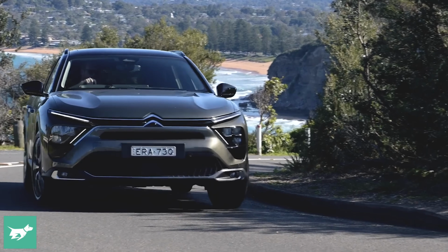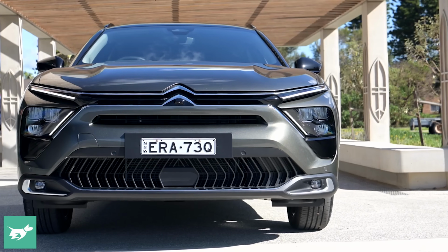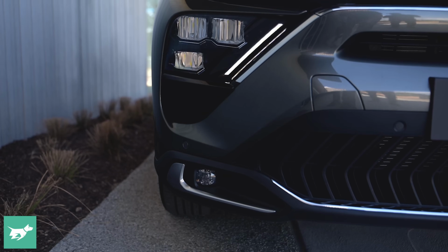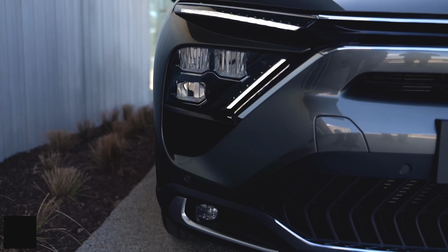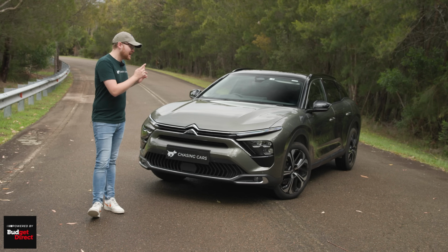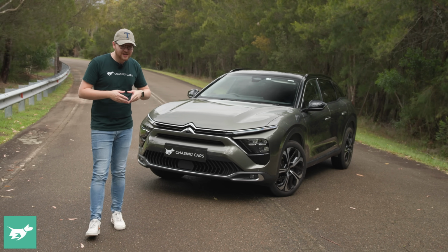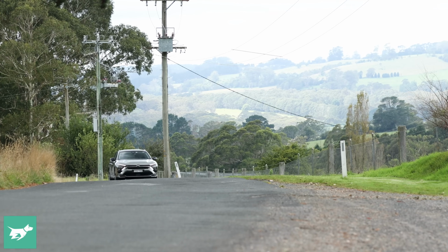Of course, it's French, so you're also expecting a good serve of quirkiness. I know that's a cliche, but when it comes to this car, it certainly checks out. So if you're looking for a family vehicle and you definitely don't want to have the same car as other people on your block, should you consider the Citroen C5 X?